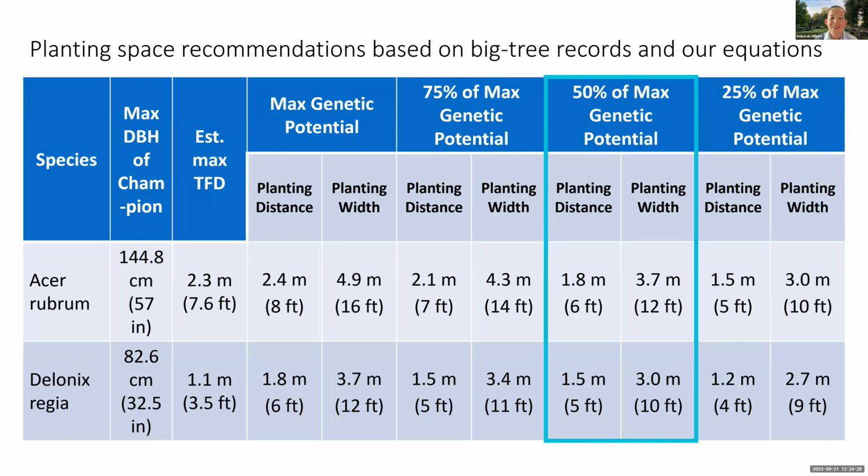Anyways, in this case, for an Acer rubrum or a red maple, even if it only has a genetic potential of about 50% of its champion size, it still has a recommended planting distance of 6 feet and a planting width of 12 feet. So even if it only got to be half the size of its champion specimens, it still needs a lot of space. For the Royal Poinciana, again, even if it's only 50% of the maximum potential, it still needs about 5 feet distance from one hardscape or a 10-foot planting strip.